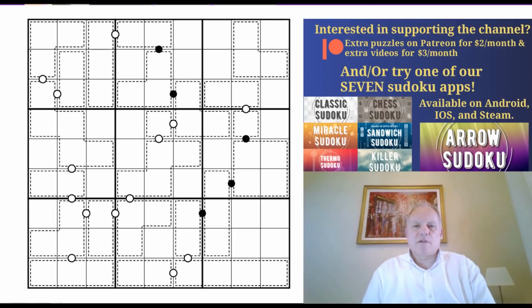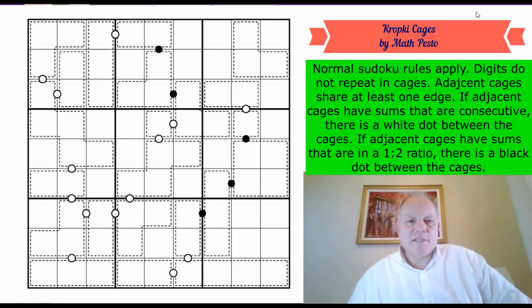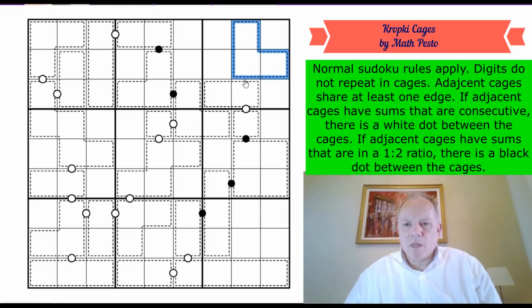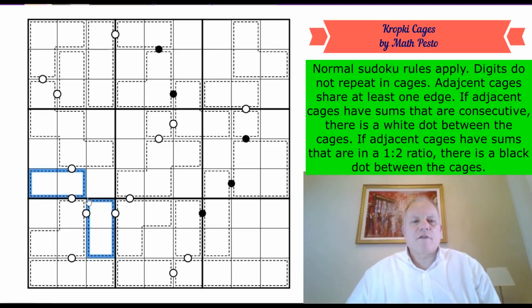So let's have a look at this puzzle now. It's called Kropki Cages. And be careful with these black and white dots in the puzzle. Normal Sudoku rules apply and digits don't repeat in cages. So far, so normal. Now, what's defined as adjacent cages are cages that share an edge. So these two are adjacent to each other because they share an edge. Let's find some that nearly do but don't. Yeah, these two are not adjacent to each other because although there is a corner that they both touch, they don't share an edge.